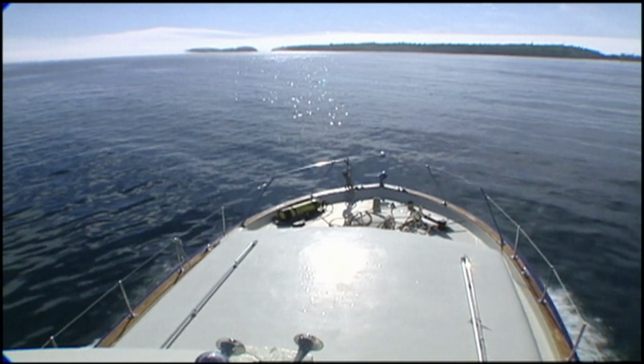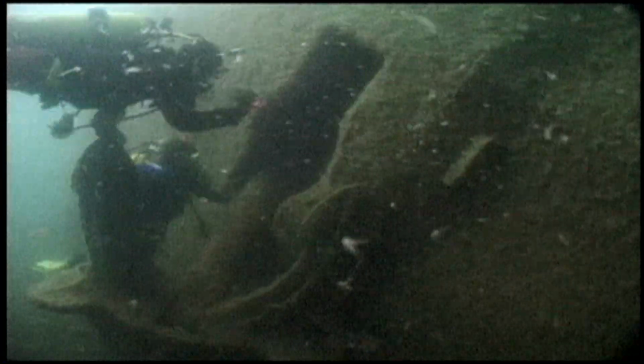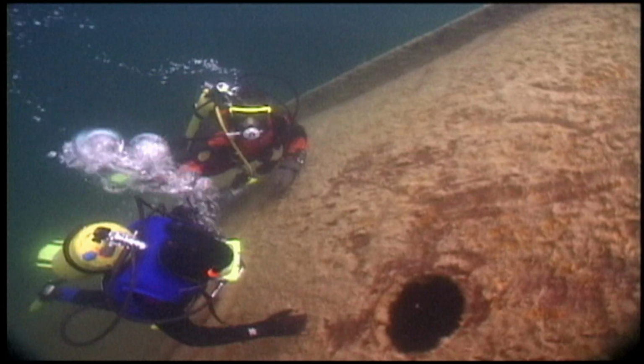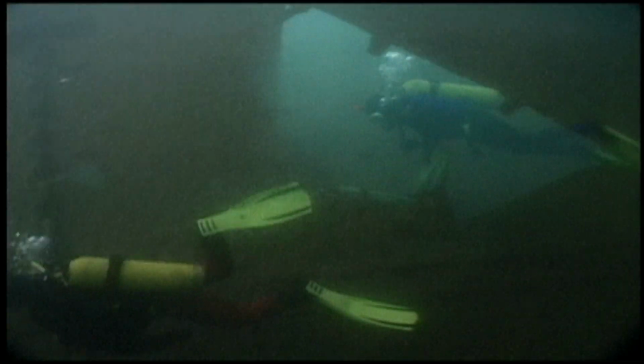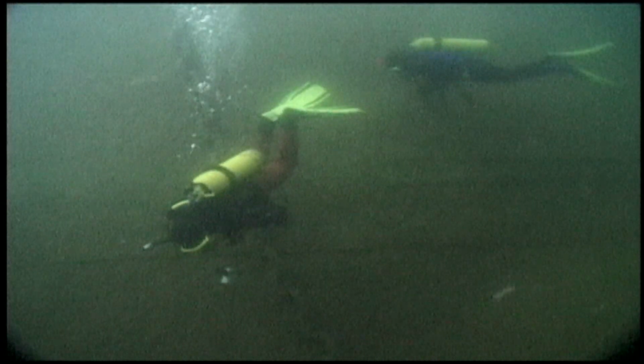Ten major shipwrecks rest near Isle Royale, some hundreds of feet long. Ships with names like Algoma, Congdon, and America. Those ghosts of the past create an ominous presence even today. As you get closer, you start to see shadows, and then shadows turn into parts of the wreck. And so it's kind of this foggy apparition.